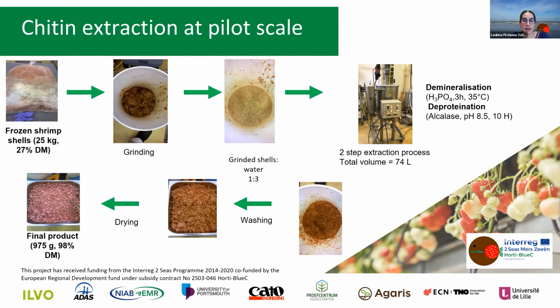First, shells are ground and then mixed with water in such a way as to have a certain solid to water ratio. The mixture was then introduced in the reactor. We implemented the conditions that we developed at the lab scale. The total volume in the reactor was 74 liters. After the reaction, the reactor was emptied and the solid was washed and dried. And here we have the final product. Typically we obtain 1 kilogram of dried chitin from 25 kilograms of shells processed.